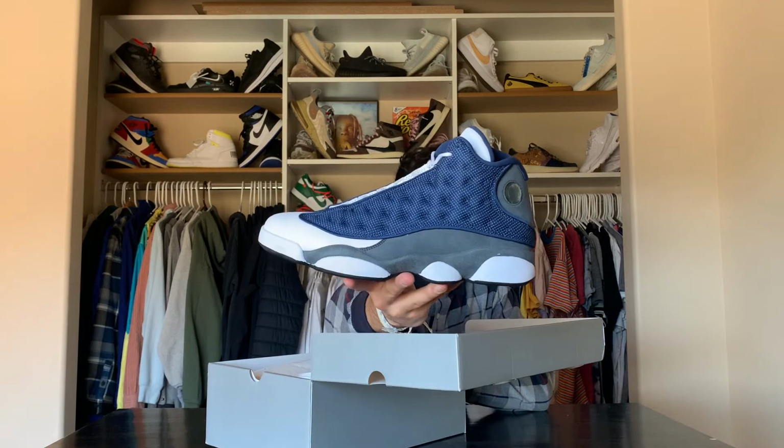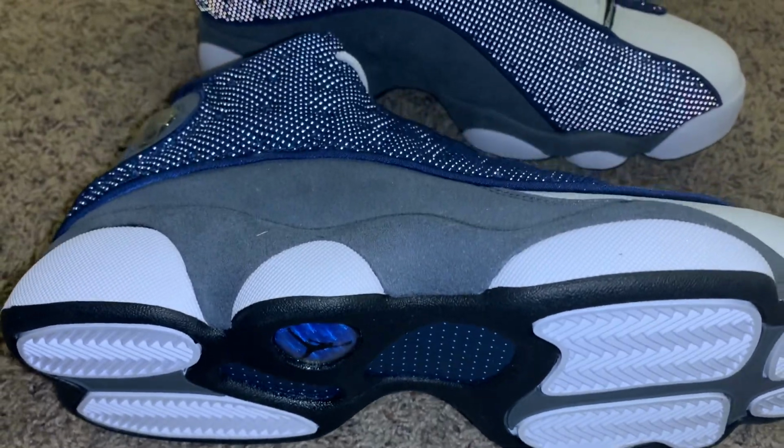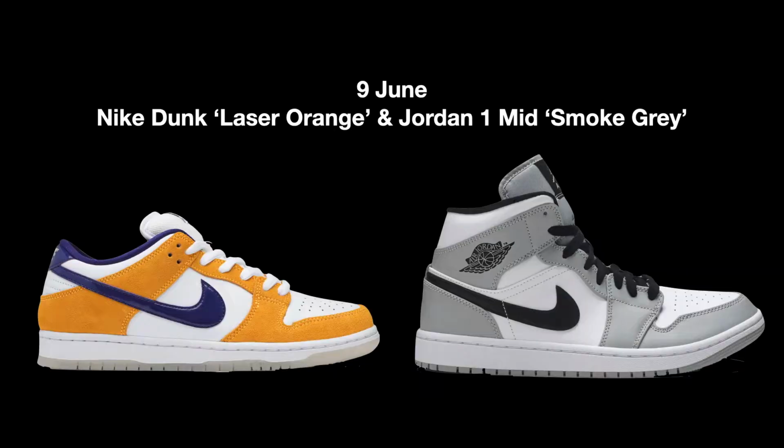Right there. Crisp colorway. If you haven't already, like I said, hit that video up. I give a good breakdown of these shoes, materials, resale predictions, everything, so check that out.